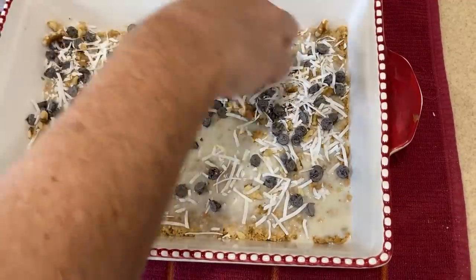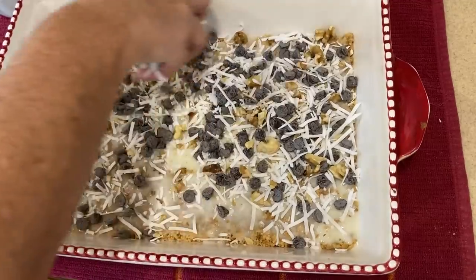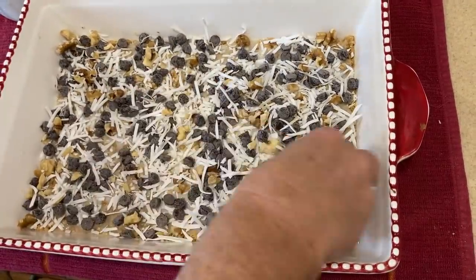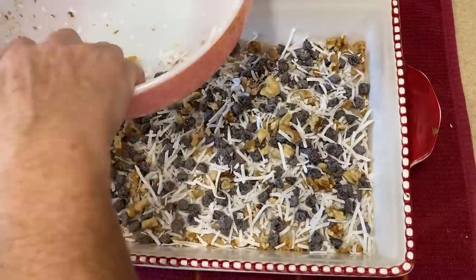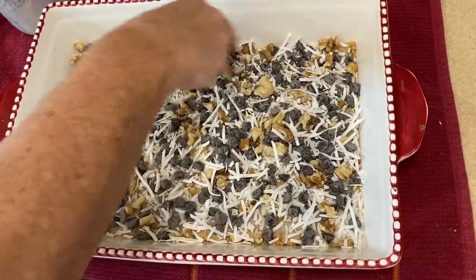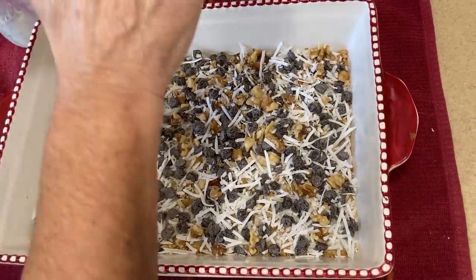And I'm sure a lot of you have made these through the years, but this is an old-fashioned bar that a lot of people forget about sometimes. And I just like to put these out at Thanksgiving with my desserts. Something different for those maybe who don't want pie. You certainly could make this around Christmas time as well.